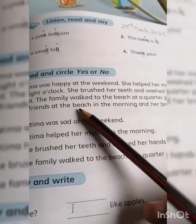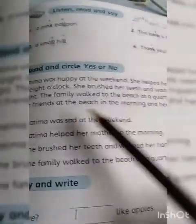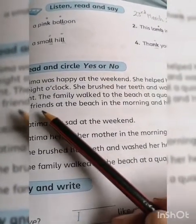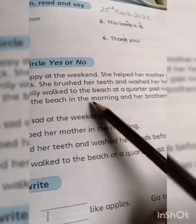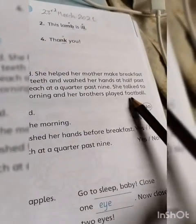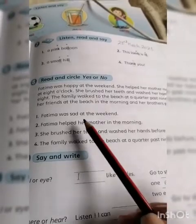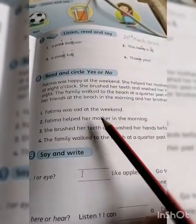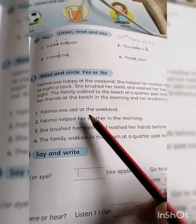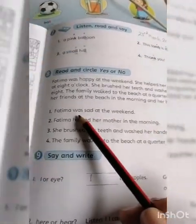She talked to her friends at the beach in the morning. And her brothers played football. Now we want to read these sentences and check if the answer is yes or no. Number 1 is already done.